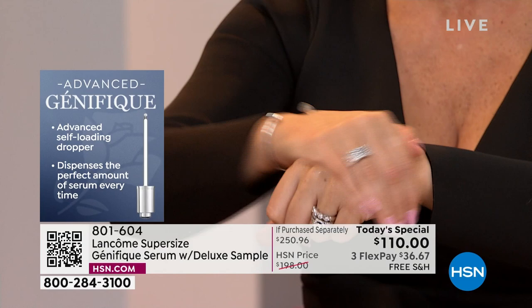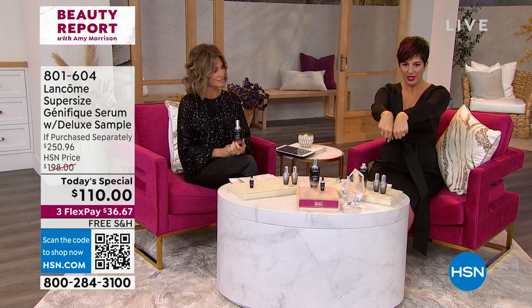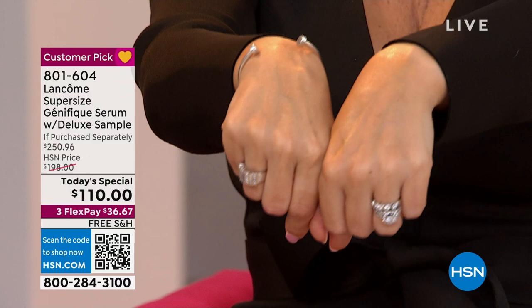Those Genifique actives that are patented until 2031 now. Oh, I remember when it was 2029. We are so proud of this formula that we protected it for even longer. And you get this beautiful, maybe it's better that way. Can you see it better that way? Look at the skin. Look at my skin. That's after one application just now in the studio.